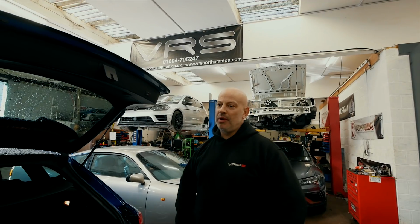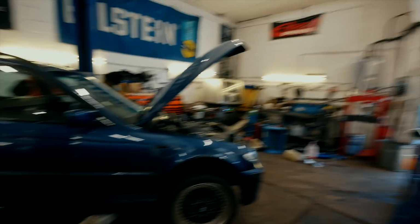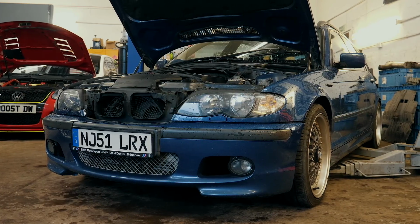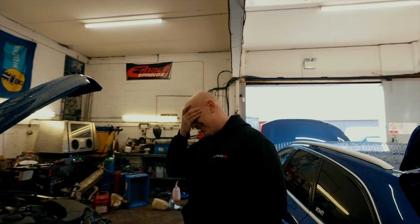Yeah, it's good. So apart from the pile of scrap you brought to us, it's the worst estate car in my life. £100 car. Come on, mate. Come on. Mate, is it going to have to be scrapped? This is where my head's in my hands.